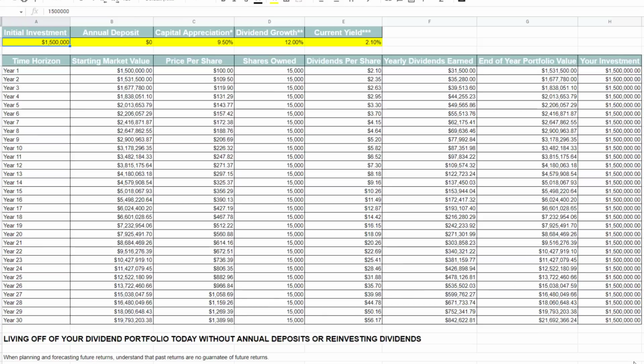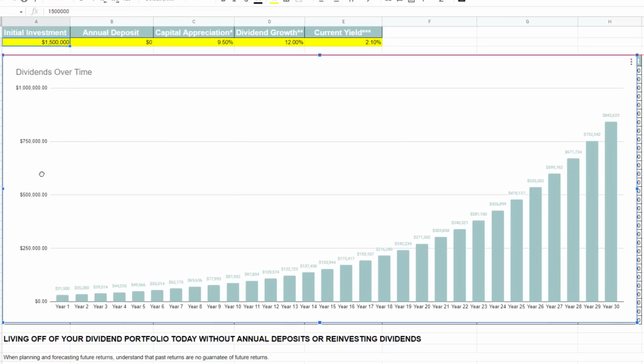Let's take a look at what it would look like if you had the money today and invested into DGRW. If you had $1 million today, $1.5 million today, and you were no longer reinvesting the dividends, you were no longer adding money to the portfolio, what would your dividend income look like? Well, in year one, it'd be over $30,000. In year 10, it'd be over $87,000. Right? And then it keeps going from there. So even though you're not reinvesting the dividends, even though you're not adding more money to the portfolio, the portfolio is still growing organically. Okay.